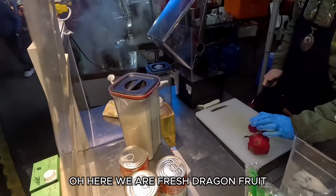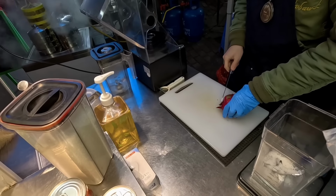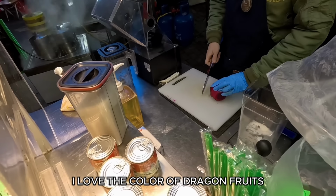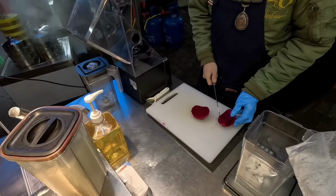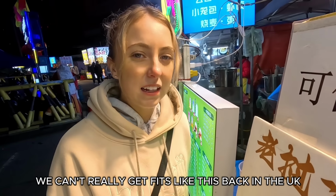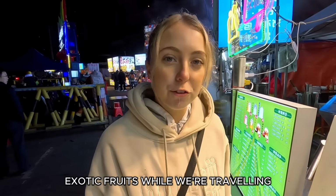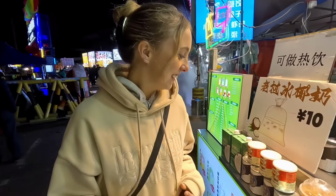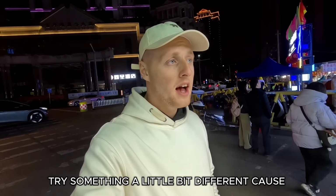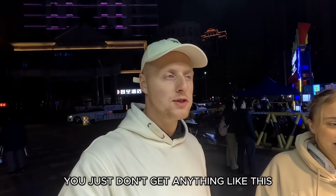Oh, well, here we are, fresh dragon fruit. Get the bad bit out. I love the colour of dragon fruits. It's almost like a big red onion. I know, we can't really get fruits like this back in the UK because it just doesn't transport well, so it's always nice to get these exotic fruits while we're travelling, isn't it? Yeah. It's always cool to try something a little bit different because I'd never even seen a dragon fruit until I came to Asia. You just don't get anything like this.